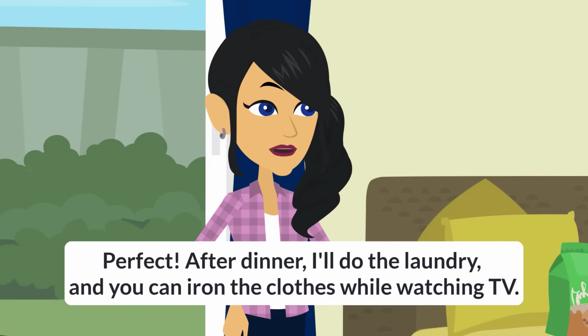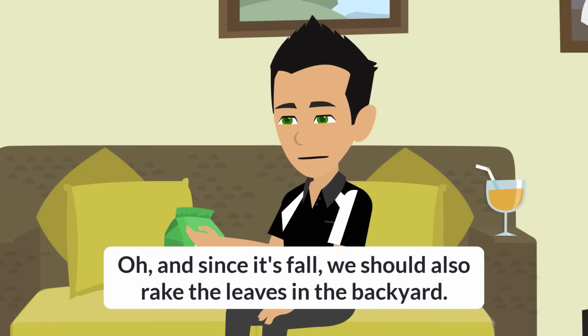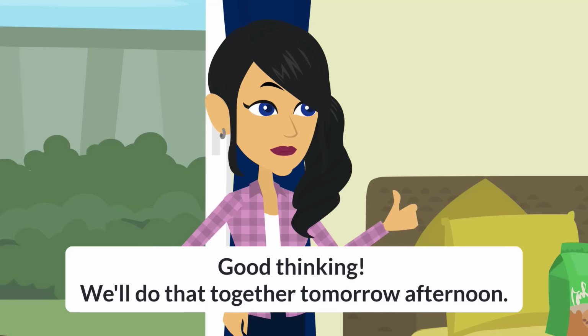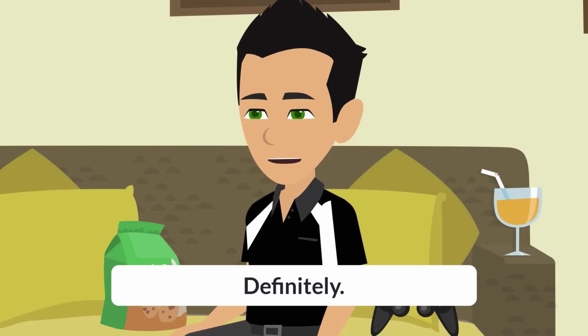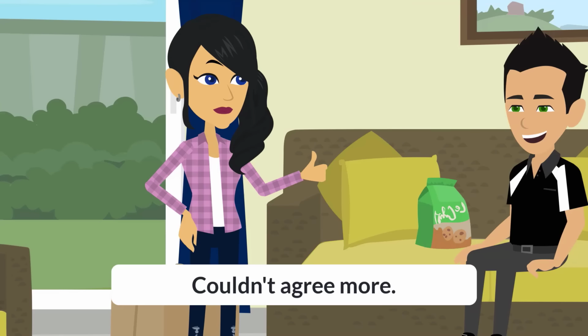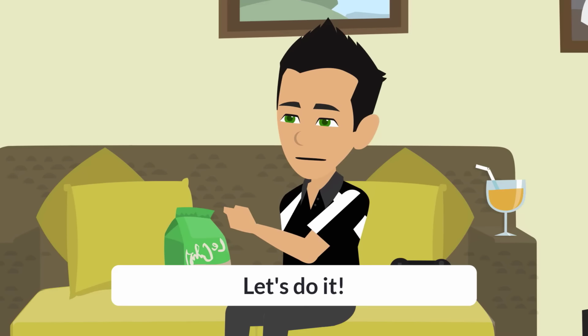Perfect. After dinner, I'll do the laundry and you can iron the clothes while watching TV. Sounds like a plan. Oh, and since it's fall, we should also rake the leaves in the backyard. Good thinking. We'll do that together tomorrow afternoon. Mom will be so happy to see everything done when she comes back from work. Definitely. Teamwork makes the chores easier and faster. Couldn't agree more. Let's get started and make Mom proud. Let's do it.